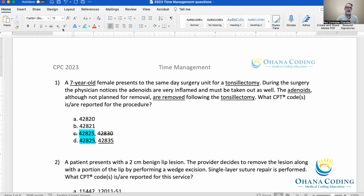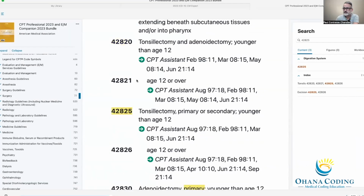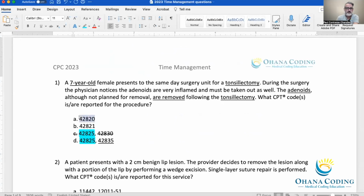So with that being said, I'm going to check out Alpha and Bravo, see if those are combination codes, because 42820 is close to 42825 and 35. So 42820, 21. Tonsillectomy and enterectomy. There we go. Well, there it is. Younger than 12 years of age. So the patient is having both of those done, since the keyword there is "and." So in this case, 42820 is actually the correct code because the patient is having both of those done. We just do the one combination code.